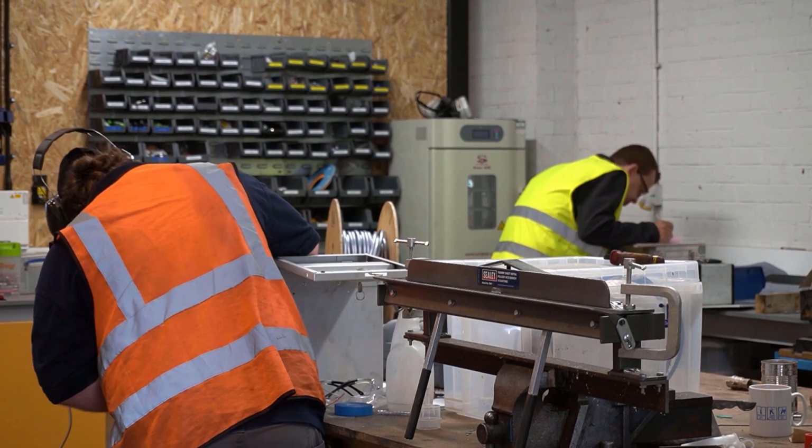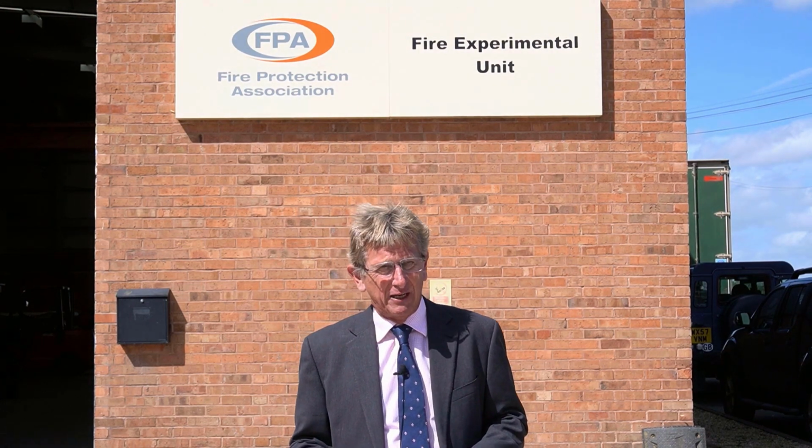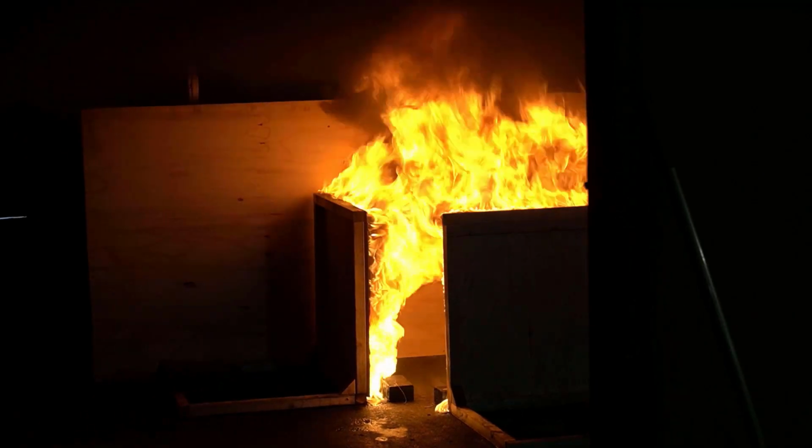This facility has grown year on year since 2012. Last year we completed 23 8414 tests, over 350 components of sprinklers were tested and 6,000 sprinkler heads. And we undertook 23 bespoke tests.